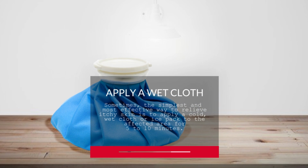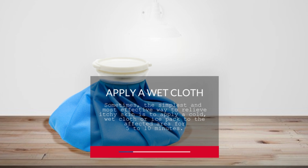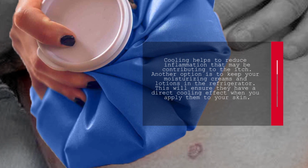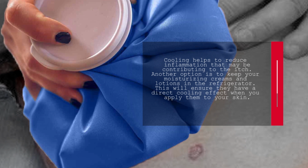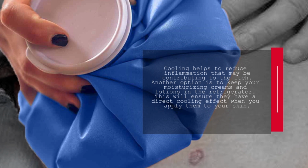14. Apply a wet cloth. Sometimes the simplest and most effective way to relieve itchy skin is to apply a cold, wet cloth or ice pack to the affected area for 5 to 10 minutes. Cooling helps to reduce inflammation that may be contributing to the itch. Another option is to keep your moisturizing creams and lotions in the refrigerator. This will ensure they have a direct cooling effect when you apply them to your skin.